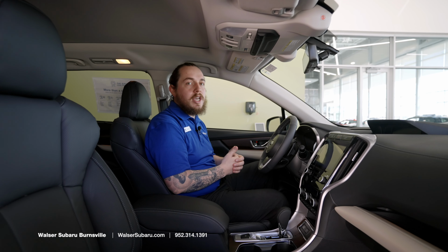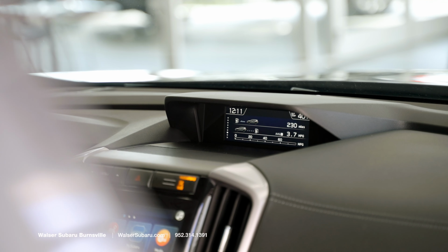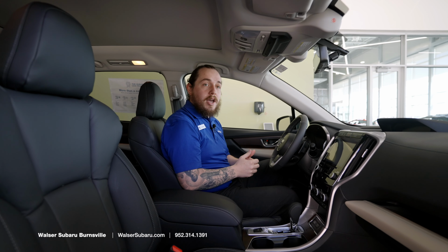So that way, if you're trying to get into a tight parking spot or around a corner that you can't necessarily see, you can actually have that displayed up on your display here. It also has a smart rear view mirror as well too. So that way, if you have obstructions or passengers in the back seat that are blocking that view, you can also flip that as well to be able to show what's going on behind you.